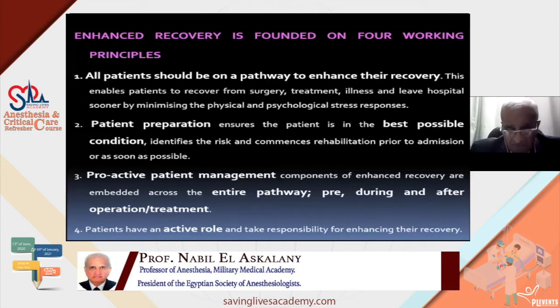This enables patients to recover from surgery, treatment, illness, and leave hospital sooner by minimizing the physical and psychological stress responses. In the meantime, the patient preparation should ensure the patient is in the best possible condition, identifies the risk, and commences rehabilitation even prior to admission or as soon as possible. The proactive management components of enhanced recovery are embedded across the entire pathway, as I said before, preoperatively, during and after the operation and treatment.